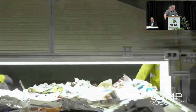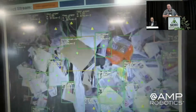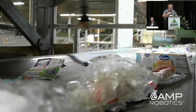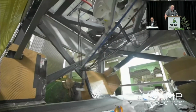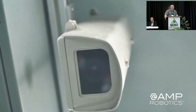Those tandem lines on fiber typically are set as a negative sort. They want everything taken off the belt but the fiber they want. But once we dial in our mass estimates, which we'll talk about, that will allow them to certify their bales for purity and for meeting specs. We've got some work to do to get there, but that's our goal.